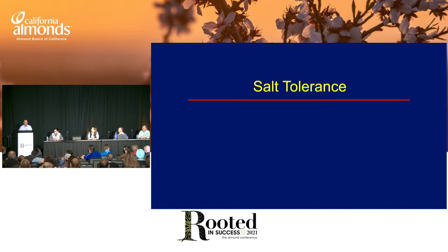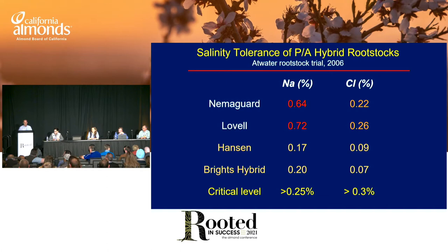Those are my two assignments. So if we look at the salinity tolerance of rootstocks, remember I talked about how almond itself is very salt tolerant, peach is not. So most of these rootstocks that have almond in them tend to be much more salt tolerant.